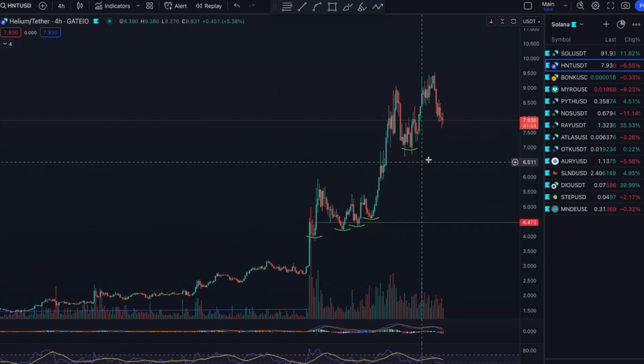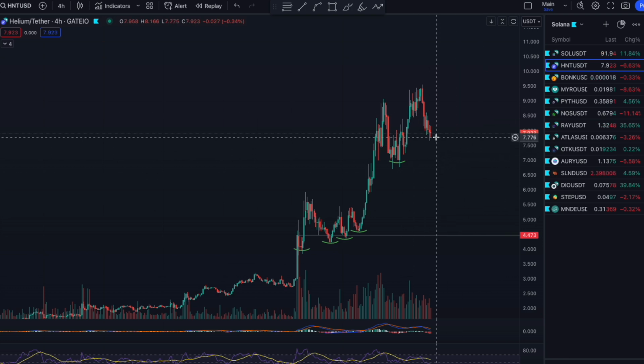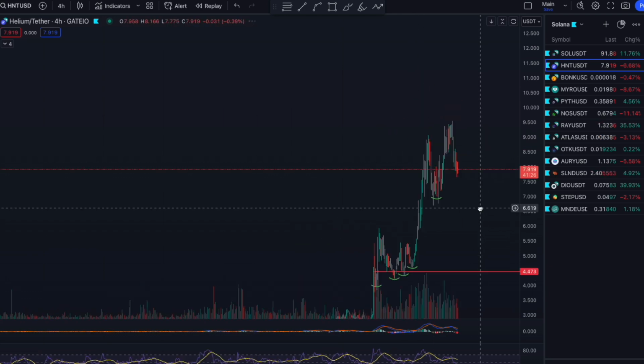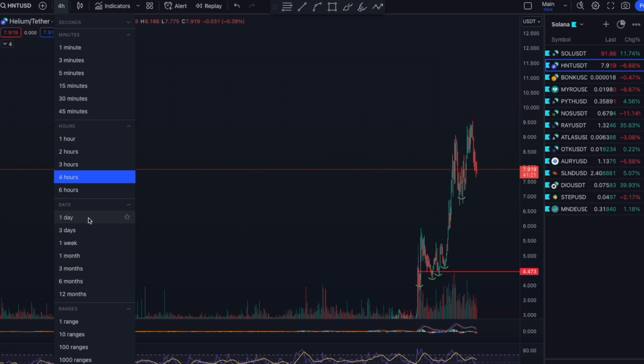And as we can see, this is the most recent local low here, and it looks like as of the recording of this video, we are forming the second higher local low on the chart. That is what we want to see. As long as we form a local low higher than the $7.07 level, the momentum is still upward and the market structure of Helium is still intact. And I do think that the $10 to $12 range is certainly in play in the next few weeks.